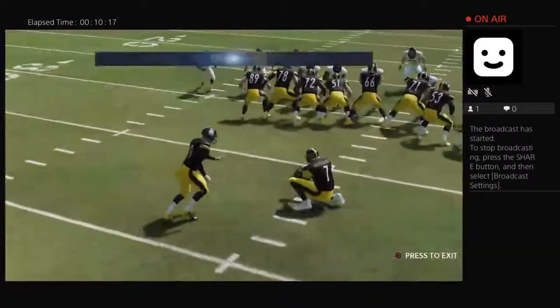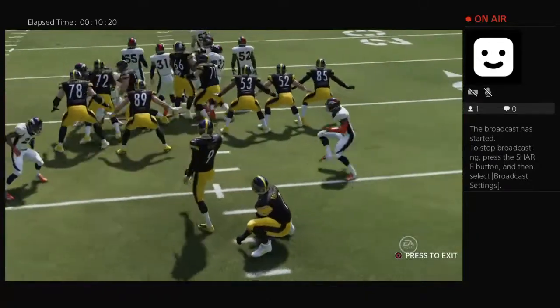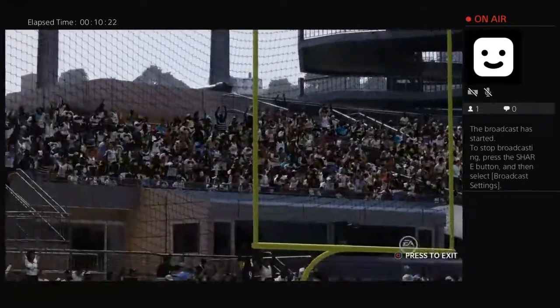Is good. Makes the score Steelers 10, Broncos nothing.